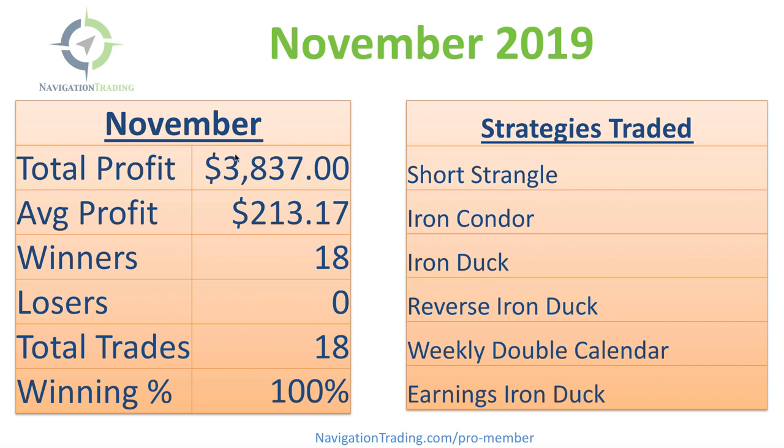Total profit: $3,837 with an average profit per trade of a little over $213. All 18 trades this month were winners for a 100% winning percentage. We traded six different strategies, including short strangles, iron condors, our newest strategy, the iron duck, the reverse iron duck, weekly double calendars, and some earnings-related iron ducks.